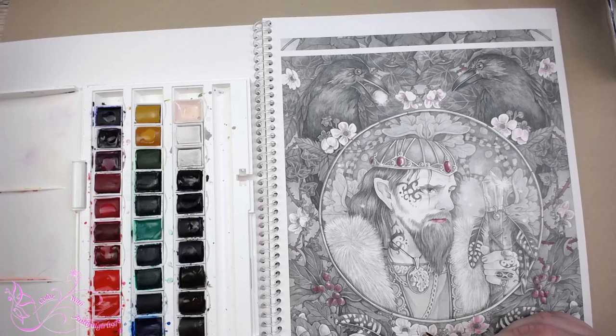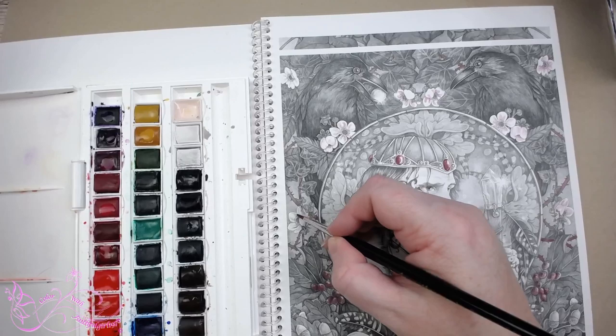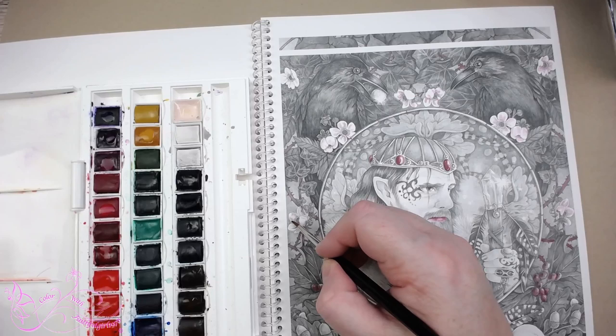Just adding a bit of colour in so they're not just white. This one over here, this one's quite dark, isn't it? It's in the shadows a bit.